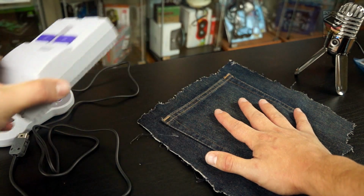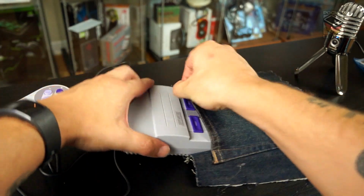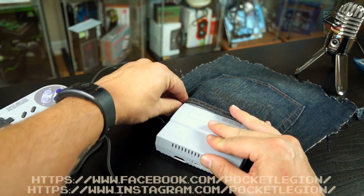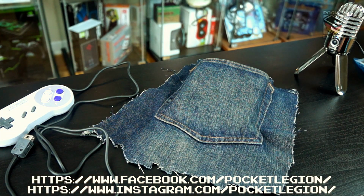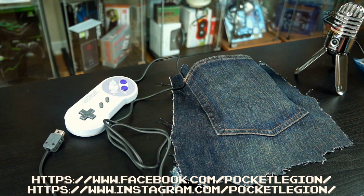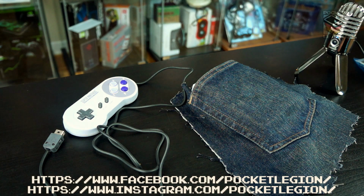Well, Super Nintendo Classic Edition, you do not come with a screen, so you lose points there, as we are going to need to set up a tiny CRT. Or, you know what, a flat screen will do. This isn't the 1980s. You do fit inside the Pocket of Judgment, maybe with 1 controller. You get a Pocket Legion rating of a lost childhood.